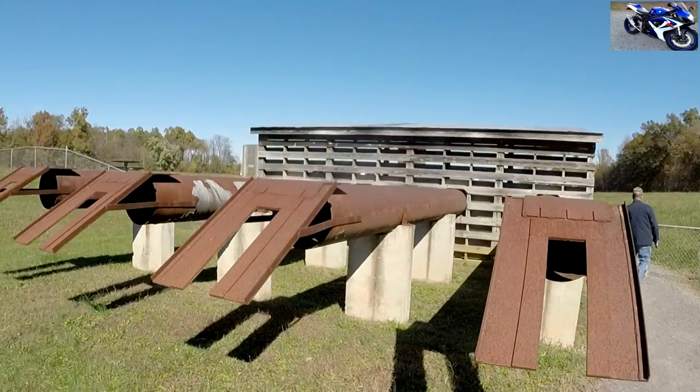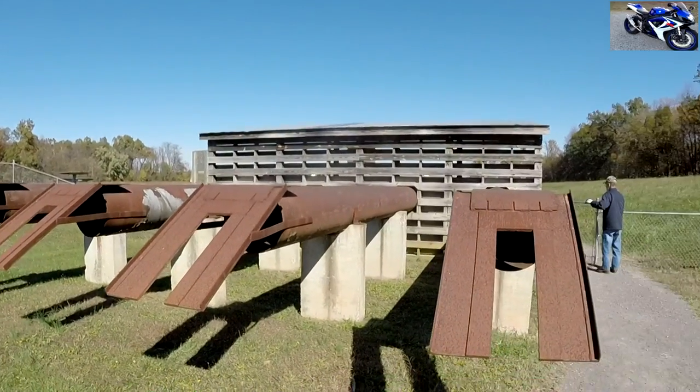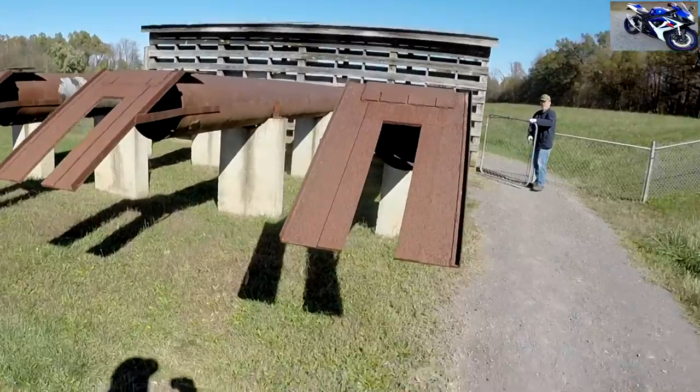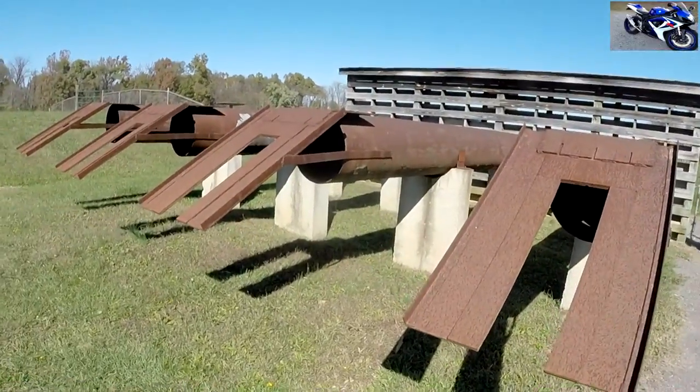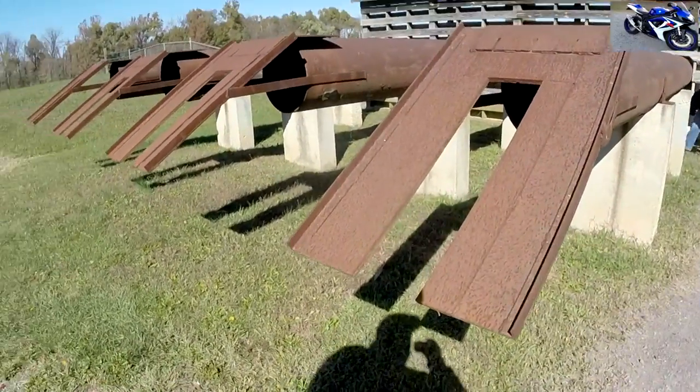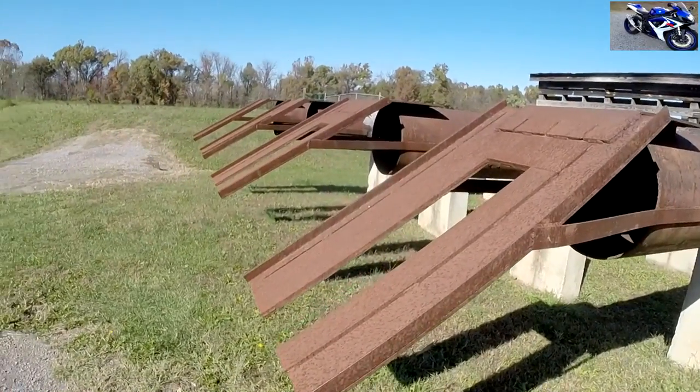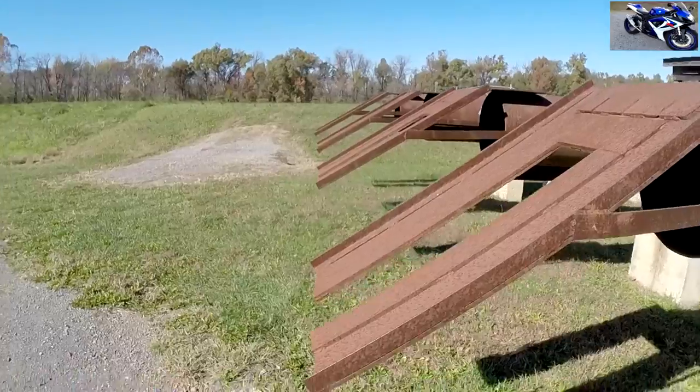And this right here, what I'm showing y'all, is the tubes to this firing range. I don't know what moron decided to put them in, but dude, when you shoot right here, it does nothing but ring your ears. It is the loudest pinging noise I've ever heard in my life. So with that being said, let's set up down here.